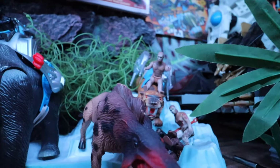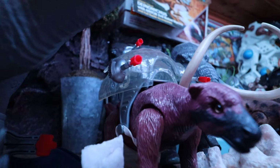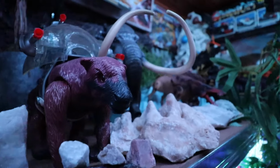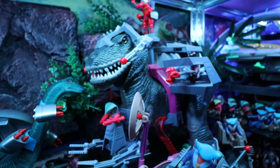I also love that you have the Ice Age ones up here. Those look a bit quirky compared to the regular Dino Riders because they have primates riding on them and everything. The line sizzled out like many toy lines do, after two or three years. Yeah, but at least they didn't go with glow in the dark. Did they glow in the dark? I don't think so.